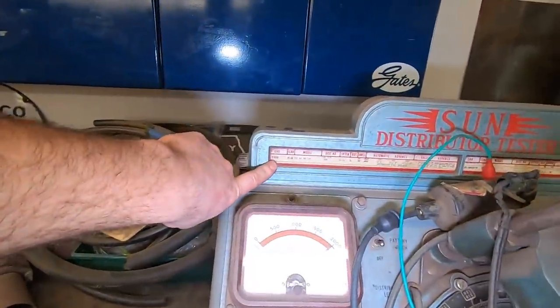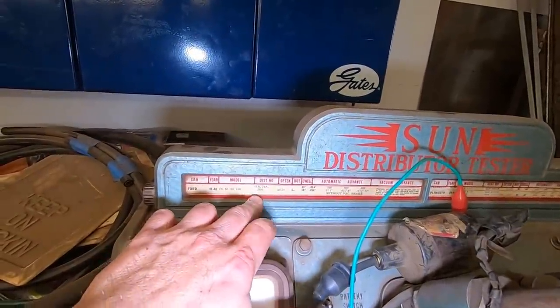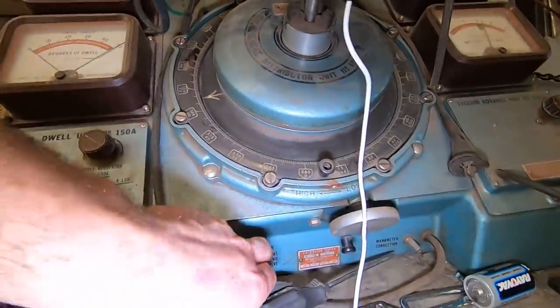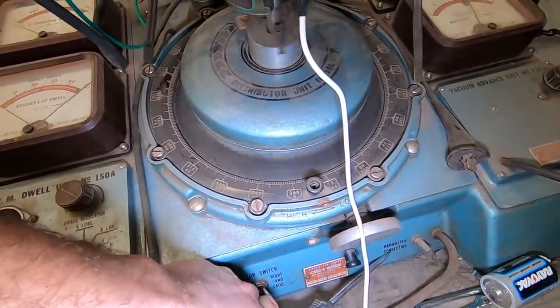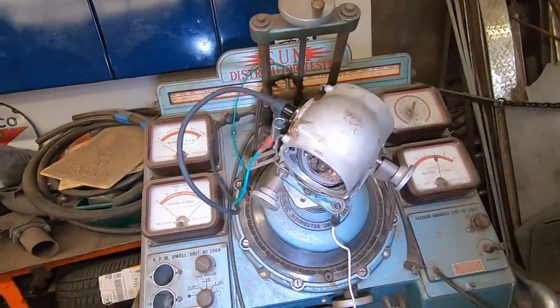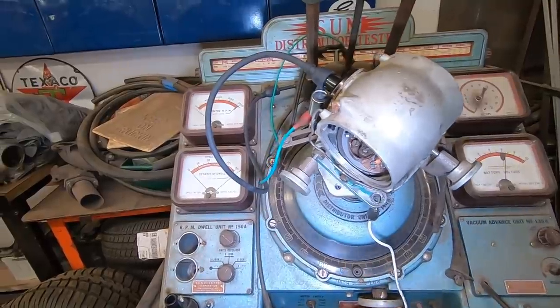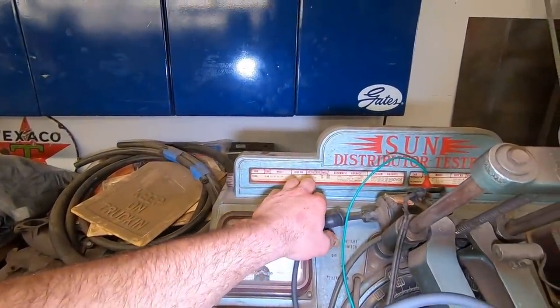We got her set up to Ford. It's for 41 to 48. It's got the distributor part number. It's left-hand rotation. So we can turn the rotation either left-hand drive or right-hand drive. Then we can adjust the speed here. Send her to the moon. Then we can turn our coil power on there.